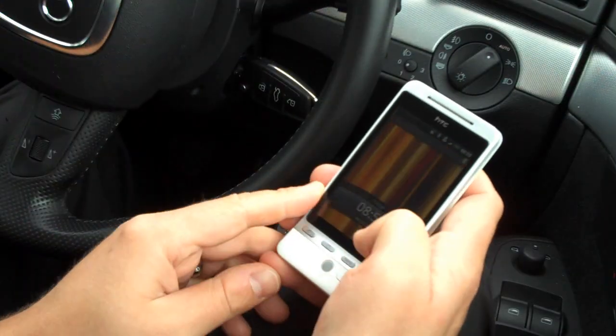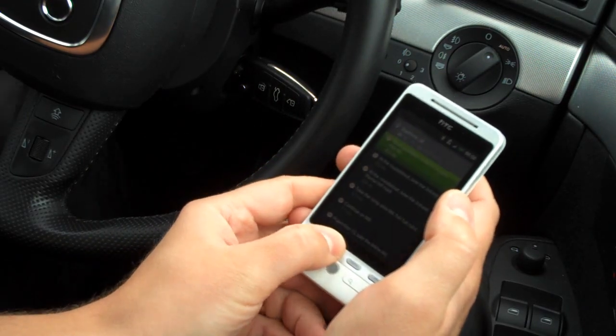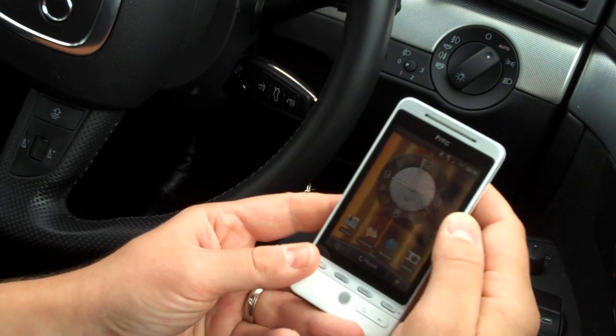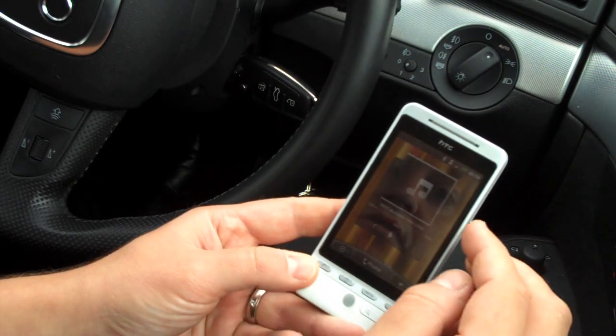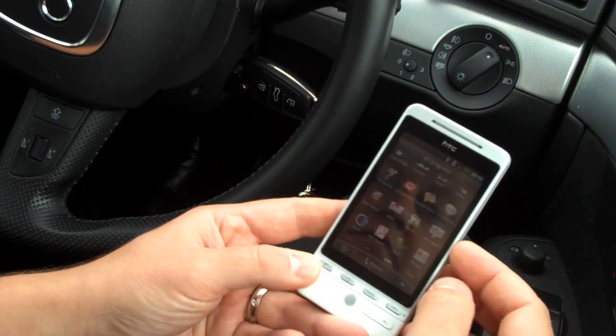Right guys, got to apologise in advance if we haven't answered all your questions. We're up against it now time wise, so this is the last day with the HTC Hero, which you'll be able to get, I believe, around about the end of July now. I just wanted to quickly show you some of the programs.